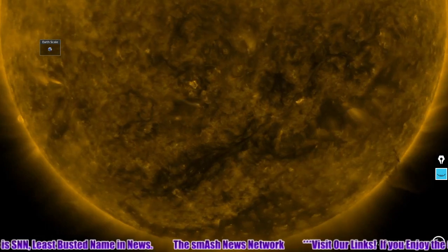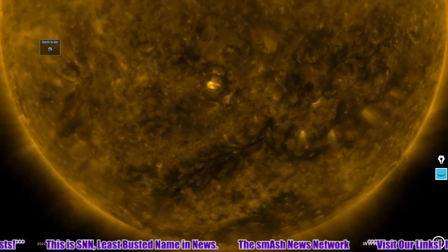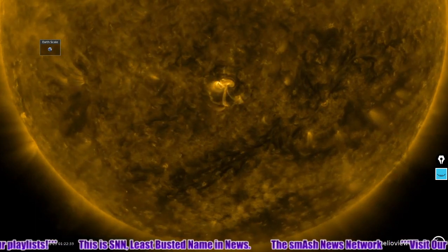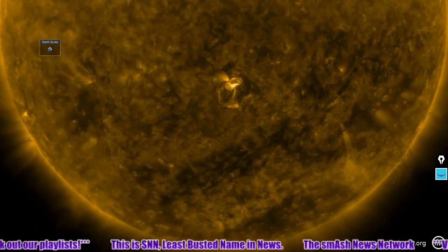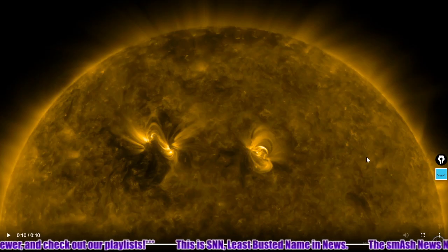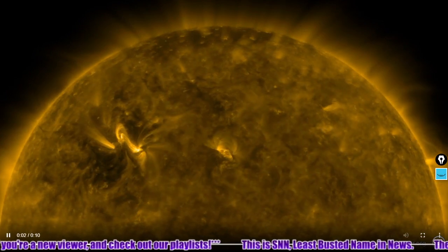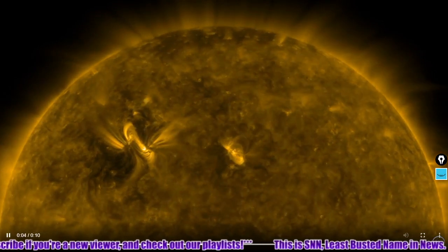Here's 171 angstroms. Fantastic view of the new sunspot. And here's the northern hemisphere once again. And it's about time to close things out.